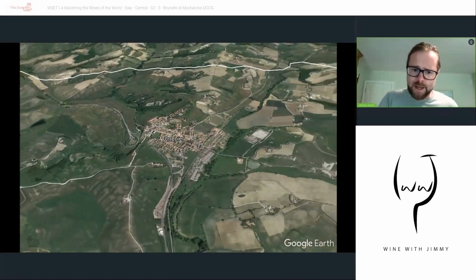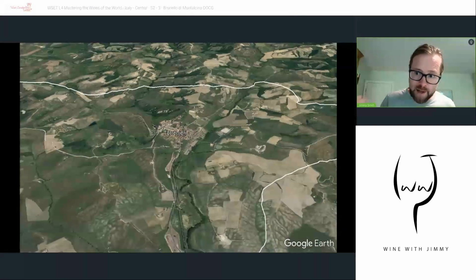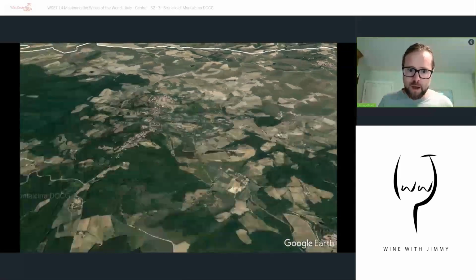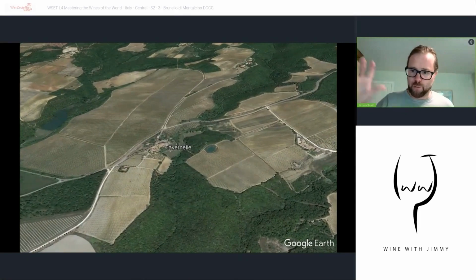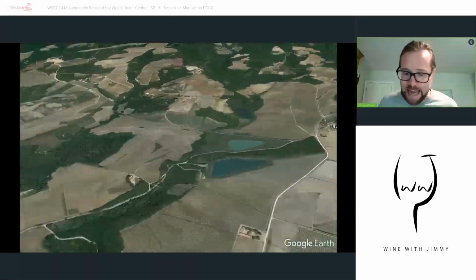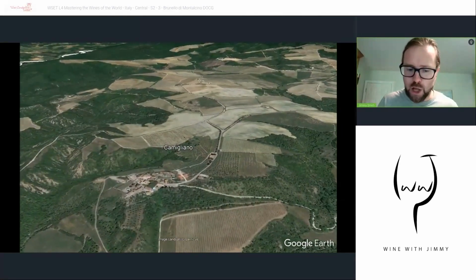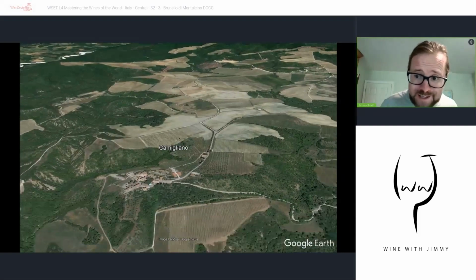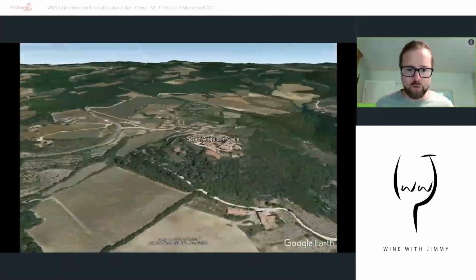We noticed here Torrenieri is the most northeasterly point, fairly high altitude here, and a few producers there. The most important, of course, we just skipped over, which is Montalcino. We come down to the southwest, which is Tavernelle, a few producers here, often called the ideal climate for Sangiovese. The most westerly point is Poggio, where there's only a handful of producers.